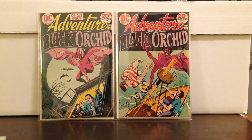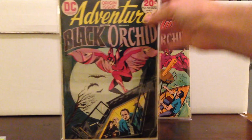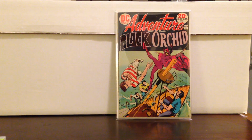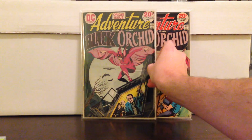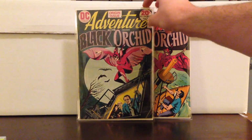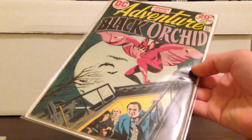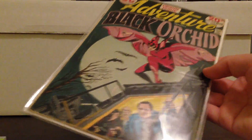Maybe someday she will become a more sought after character. These are still definitely in an affordable range. And this copy I got, it's basically like I paid less than $3.50 for it. It's pretty much bent in half. I believe the staples are attached, but the condition of it is not spectacular.